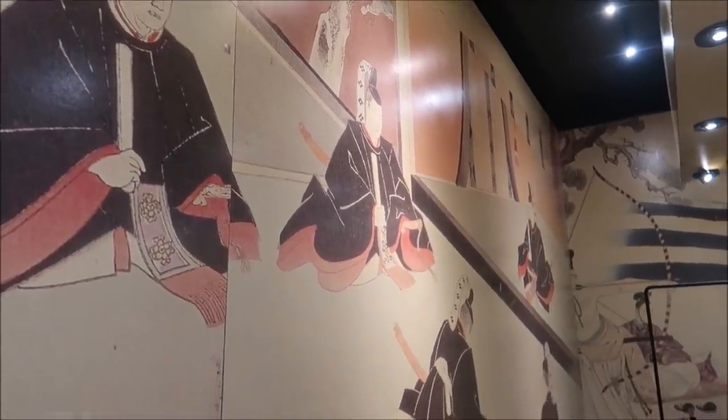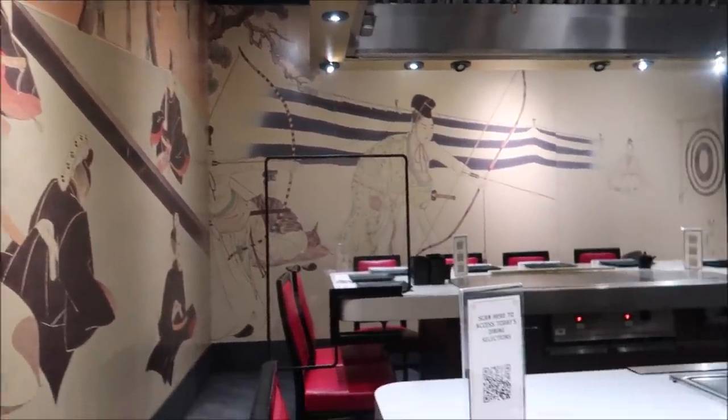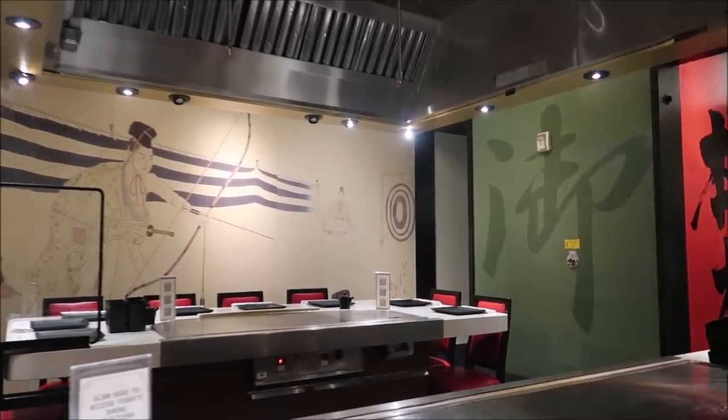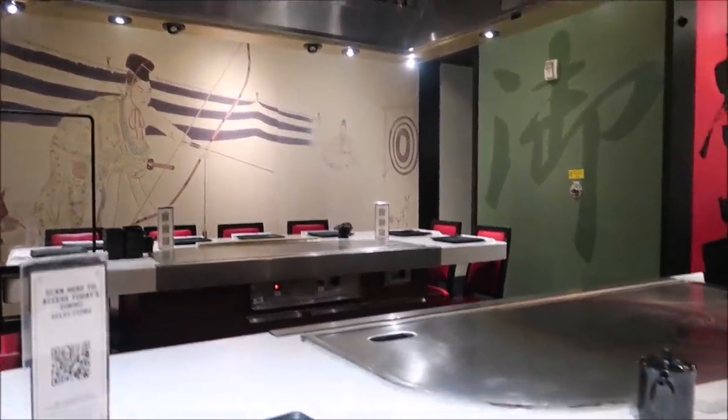Now that we're actually seated at the table, the grill, it might be a little loud in here because we are underneath the hood ventilation system, and also there is another big party on the other side of the room. But for the most part, we have our own little section over here, and it's very pretty. There are two different grill tables in this separate room itself, and I like all the color scheming in here. It's very, very pretty.